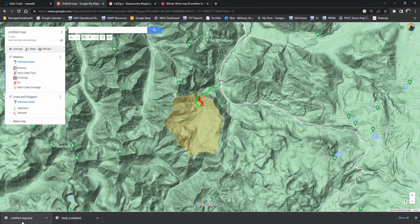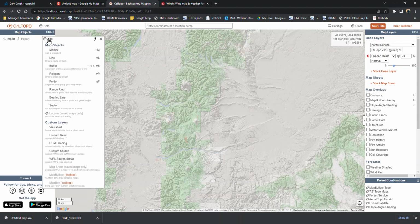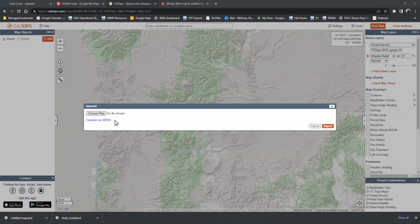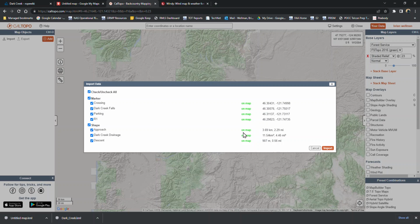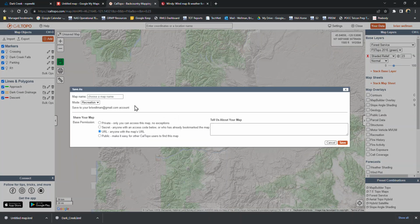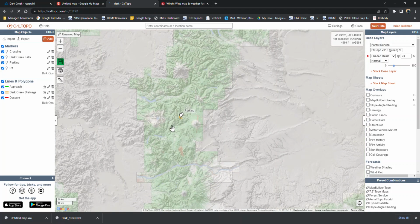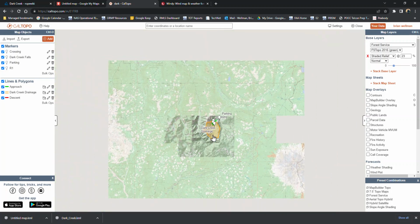If I wanted to take this into CalTopo, we've got CalTopo loaded on this page. I'm going to import, choose my file, and here's my untitled map. I'm going to open that, select everything, and import that. I'm going to name it Dark. Save. So here's Dark. Here's the Dark Creek on CalTopo.